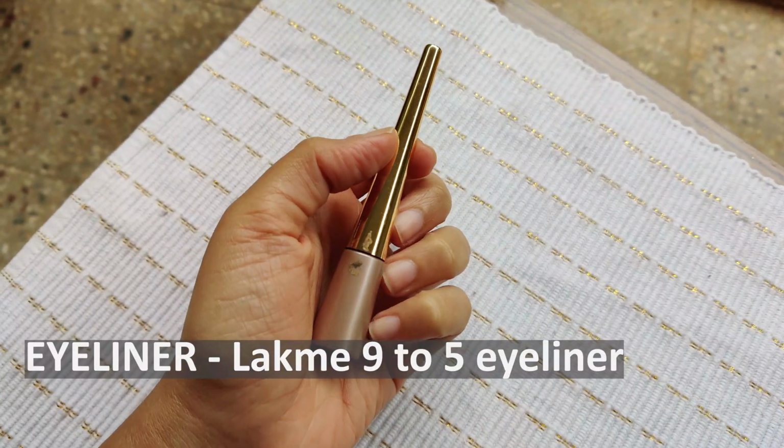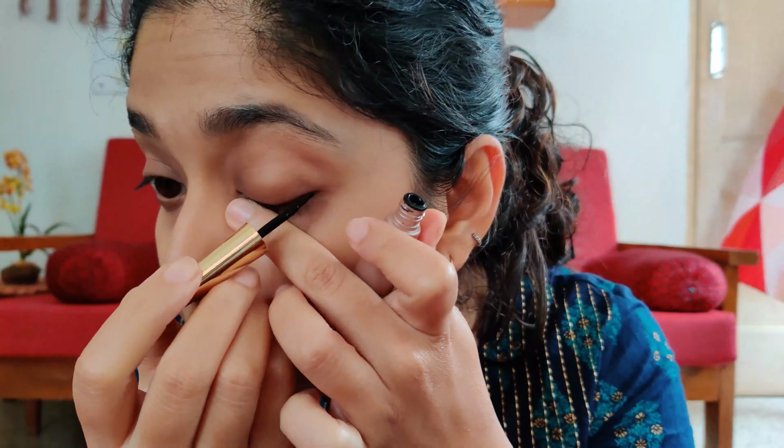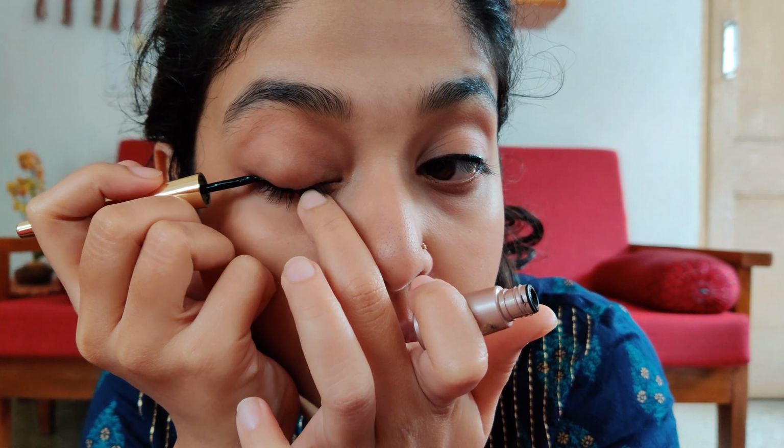So yeah. Next, I'm going to be using an eyeliner from Lakme's 9 to 5 collection. This is in the shade Black. And I like to use an eyeliner for daily makeup because it's easier to remove than a kajal, because I'll have to use an oil-based remover to get it out, and it's too much for daily wear, you know. And so this is what I do.